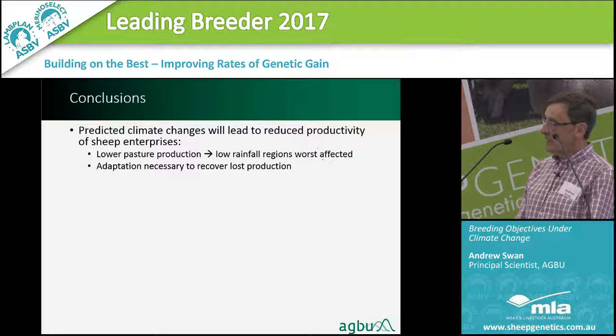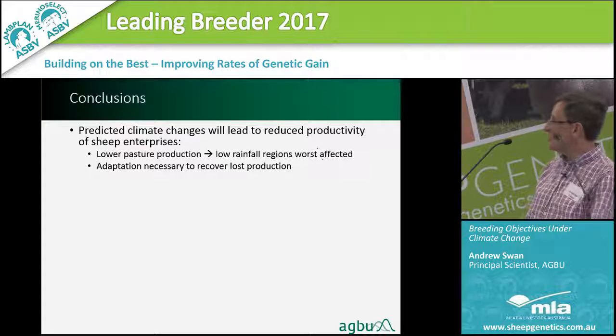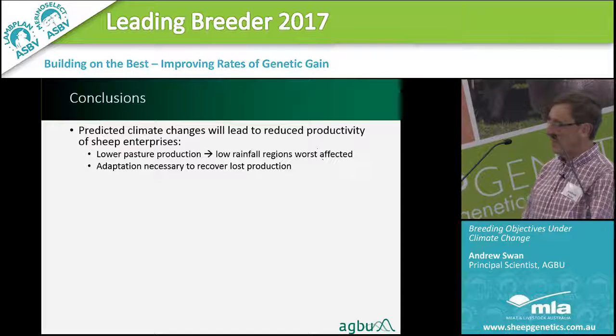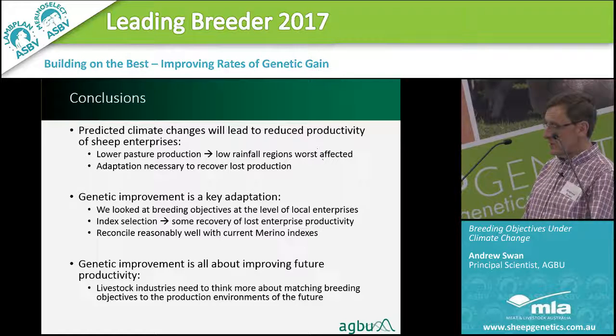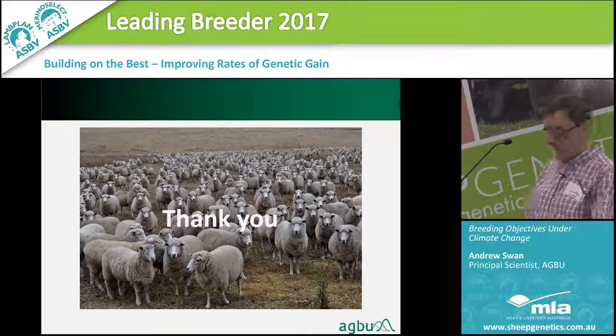Anyway, just to finish off, what we've seen is that the predicted climate changes can lead to reduced productivity in sheep enterprises caused by lower pasture production, and that's going to be worse in low rainfall regions, and we need to counter that. Adaptations are necessary to recover the lost production, and genetic improvement is a key adaptation. We looked at those objectives at a local level and found that they could recover some of the lost productivity, and that they also reconcile well with our current Merino indexes. So that's a good thing. And of course, a final statement that whenever we're talking about genetic improvement, it's about future productivity, and we need to be thinking about matching our objectives to the environments of the future. So thanks very much.